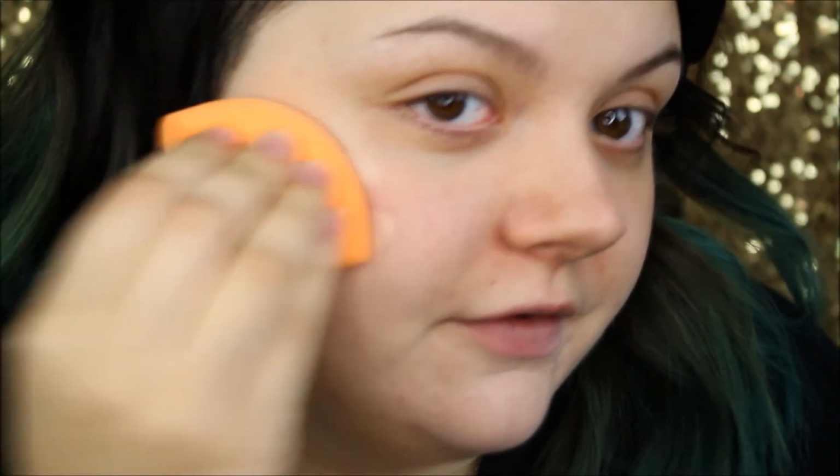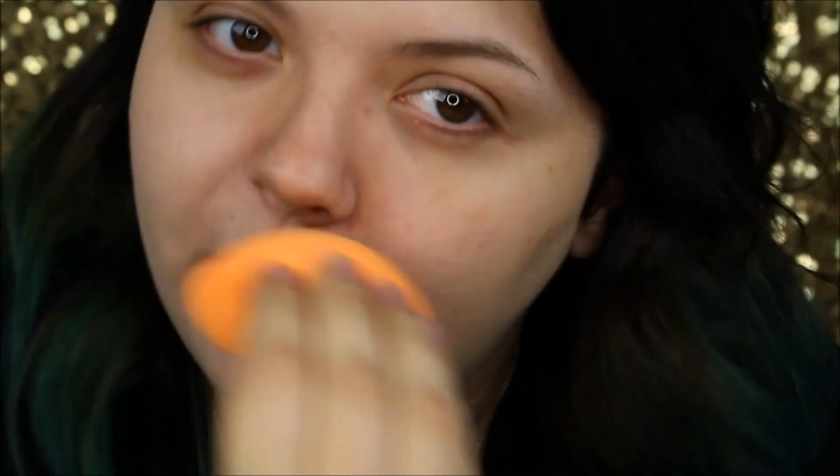This foundation has become my go-to foundation. It's light enough and around the same tone of my skin that the lightest shade is what works for me. Sorry, I'm going to be talking while I'm applying so that this video isn't an hour and a half long. And I feel like since my skin is so oily, it really stays on throughout the day.